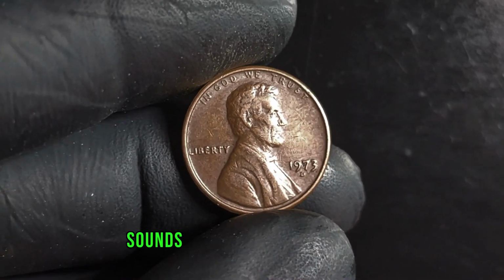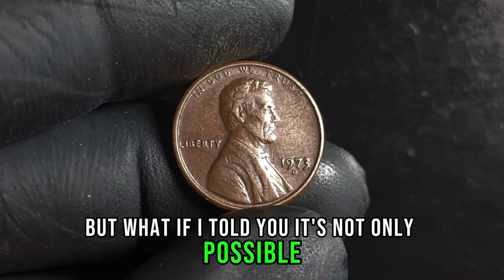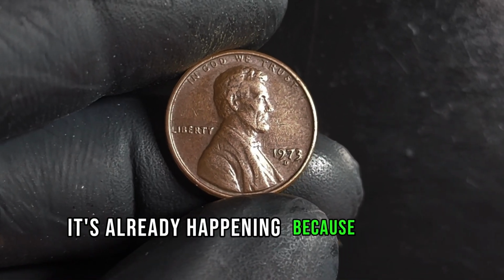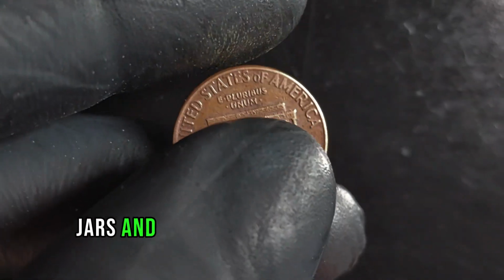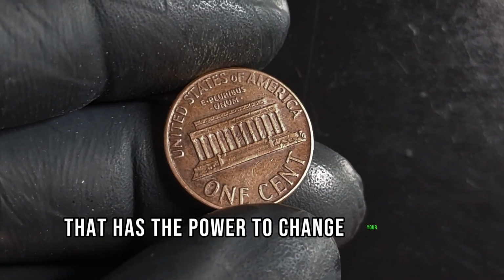What if the penny sitting in your junk drawer is actually worth $673,000? Sounds like a fantasy, right? But what if I told you it's not only possible, it's already happening? Because tucked away in pockets, jars, and forgotten boxes all across America is one tiny copper coin that has the power to change your life forever.